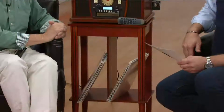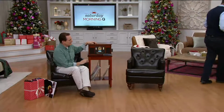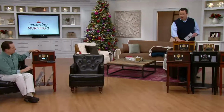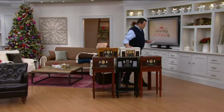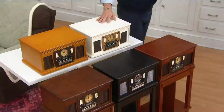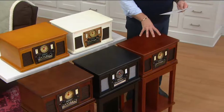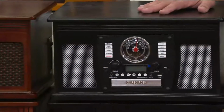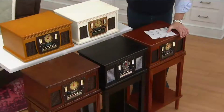Certainly is. So why don't we go through color choices if we can? I believe we have them over here. So we'll take you through and show you what we have in terms of blonde oak, which is this color. Then I've got it for you in whitewash. Antique white, rather, excuse me. Antique white. I have 600 left in this color. Then this color is called mahogany. Right. Then I have it for you in espresso. That's black. Pardon, I did this the last time. This is black. Right. And this one is espresso. A little bit darker. All right, there we are.